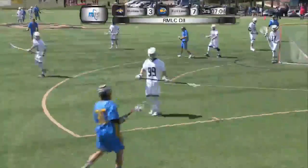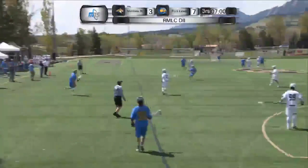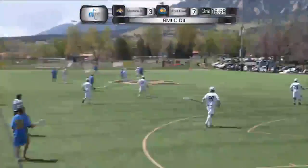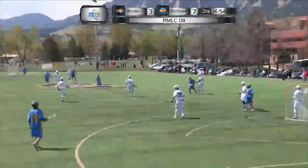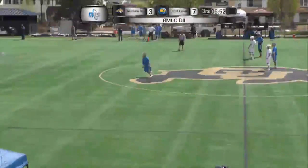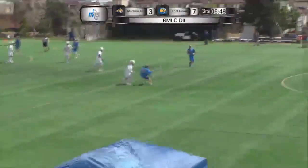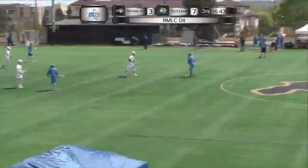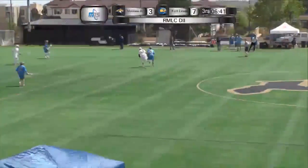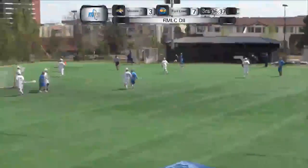Ball worked into the corner. Dimmitt has it, feeds the wing for Cruz, and Cruz is going to kick it up top. Dowson has it for Fort Lewis. He's picked up by Pugh, cuts to the middle of the field, rolls back. That's a nice little move by Dowson. Too many moves, though. Dowson, a little guy, 5'5", 150 pounds, out of Jackson Hole, Wyoming.